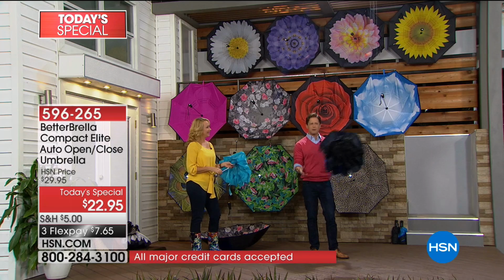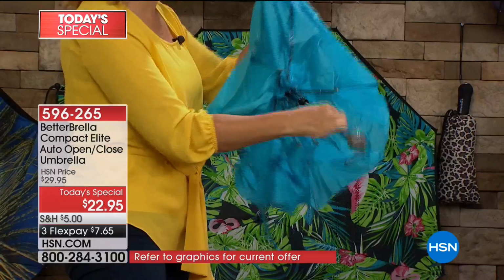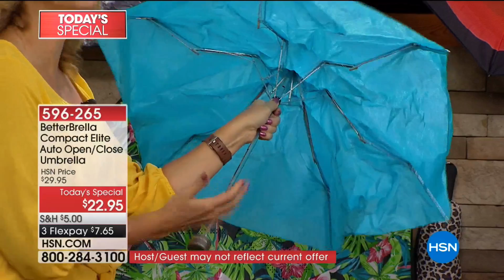And how many times have you thrown these away? Every time you have to replace it, it costs extra money. These are $20. You can spend a lot of money for just one of these little rickety things. It doesn't work as well as a Better Umbrella because, first of all, it's hard to open. Look at this, very difficult. Look at all the exposed metal here. Look how rickety it is.